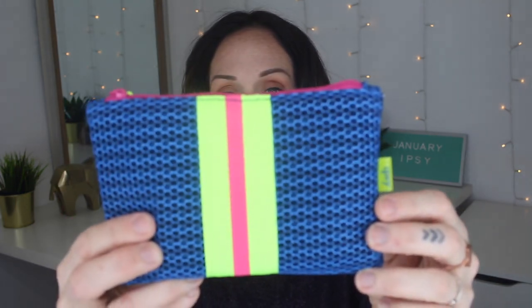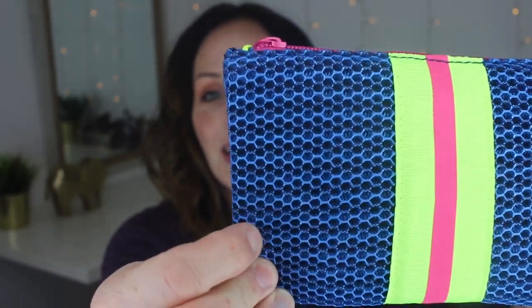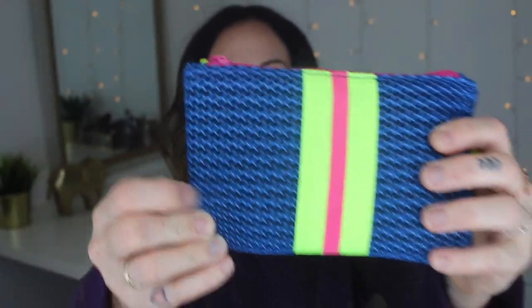All right, so, oh my gosh. This is so cute, you guys. This reminds me of like one of those Brillo pad sponges. You see, it's like scrubby material. Really different, I like this a lot.